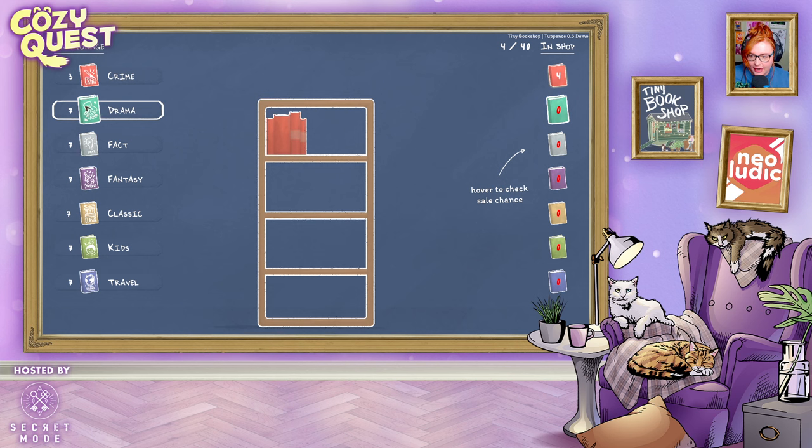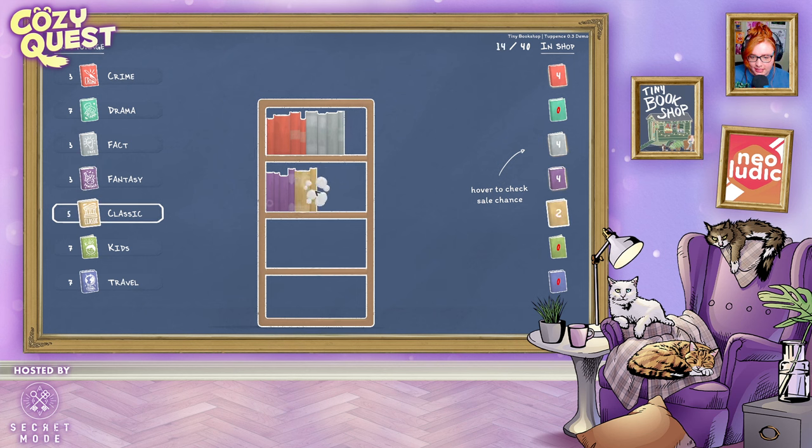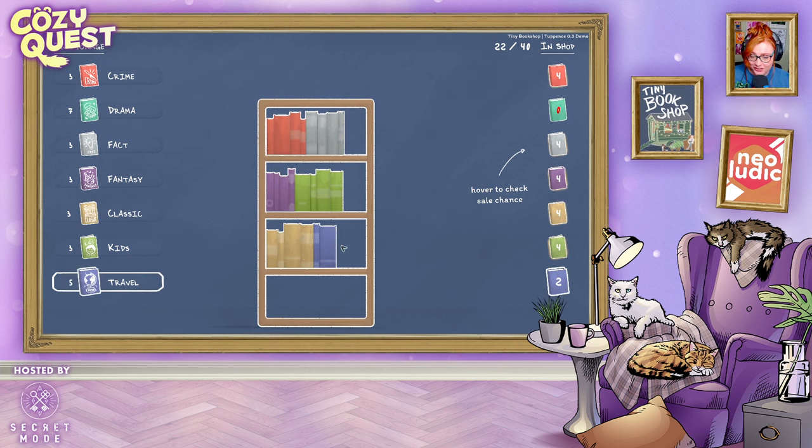Let's try next to crime. What shall we put? I'm going to put fact next to crime. Is that in itself a crime? Maybe. And then put fantasy next to classic. I don't know. Maybe. Shall I? I'm going to get rid of classic and I'm going to put kids. 2, 3, 4, and then classic next to, I've done this all wrong, haven't I? Next to travel. Interesting way I'm putting these. I feel like I've put all of these in the wrong order.